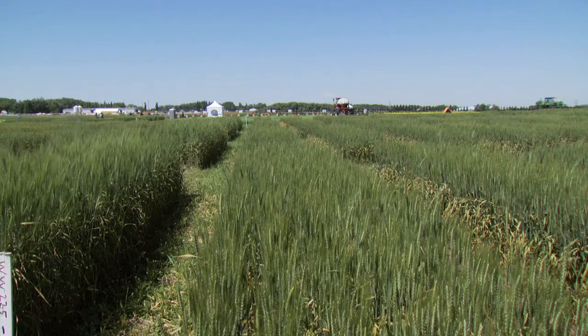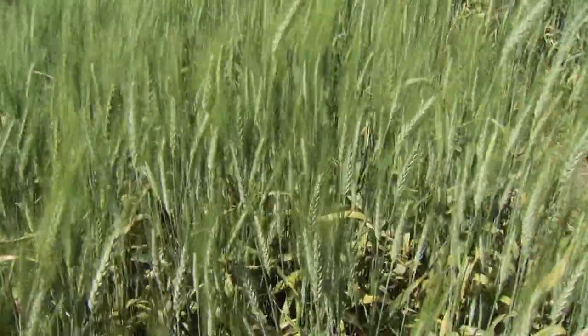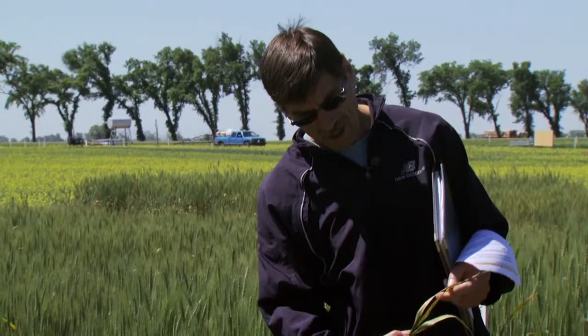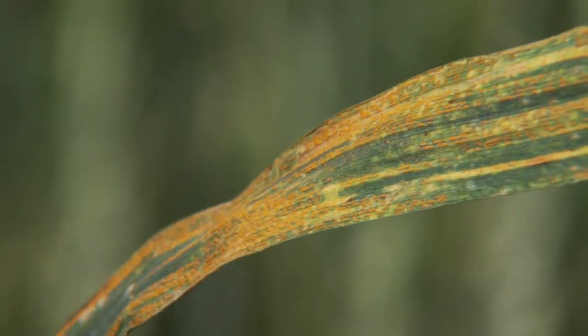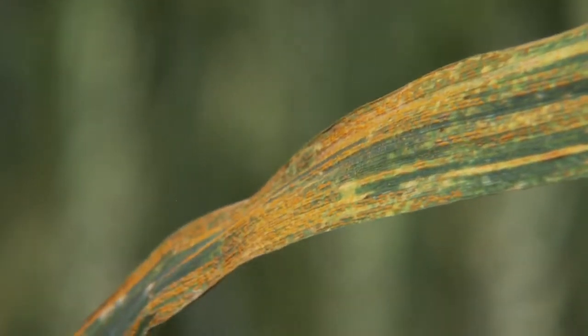As Brian mentioned, we're considering this an epidemic year for striped rust on winter wheat. There's a couple reasons for that, which I'll go into a little bit later on. Striped rust causes yellow orangish pustules on the leaves, and these pustules are just loaded with spores. And this field is heavily infested with striped rust.